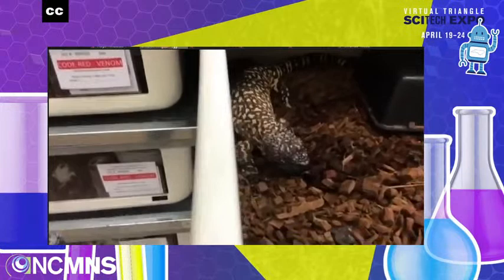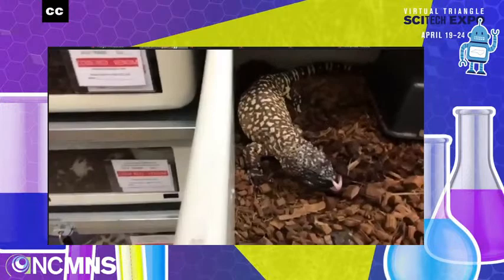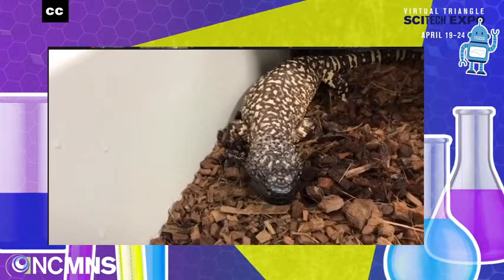There's a baby. Like I said, they grow pretty quick, so I wouldn't really say he's a baby anymore. But these ones, if we want to hear the hiss, are a little bit more vocal than the adults. And these are also beaded lizards.